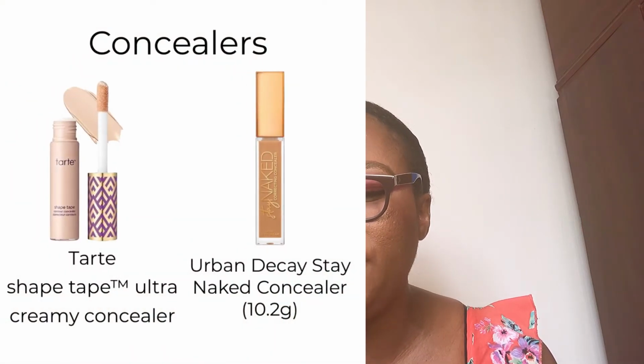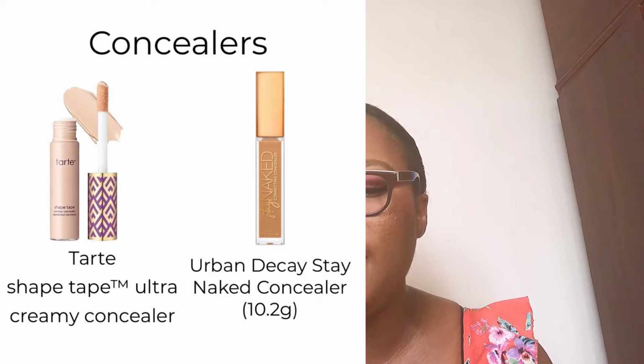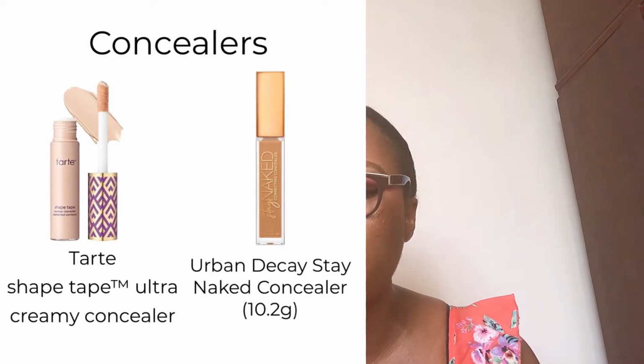So the next product up is your concealer. You need your concealer when it comes to applying your makeup. The best concealer in the market right now is by Tarte, and it's called Tarte Shape Tape Ultra Creamy Concealer. And the second best in the market right now is Urban Decay Stay Naked Concealer. These two concealers are the best in the market. You can't go wrong with it, especially the Tarte Shape Tape Creamy Concealer. It has all the character that you need your concealer to have.